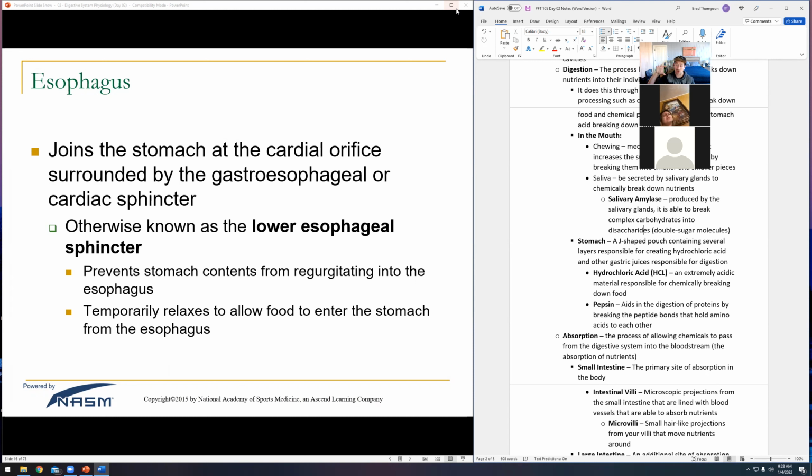It's still like really big chunks. Well, then the sphincter will remain closed, and that way the food can't leave your stomach. But if it's wet, soupy, fully broken down, the sphincter will open up and then the food passes into your small intestine.